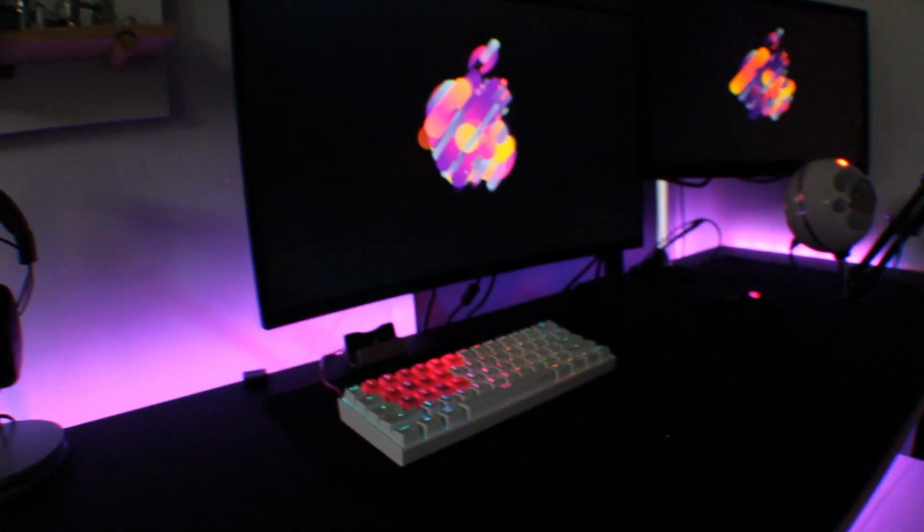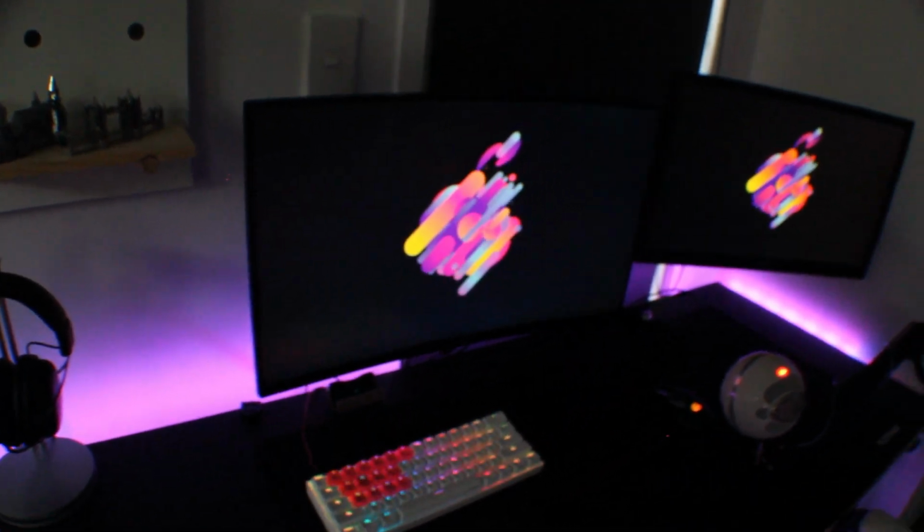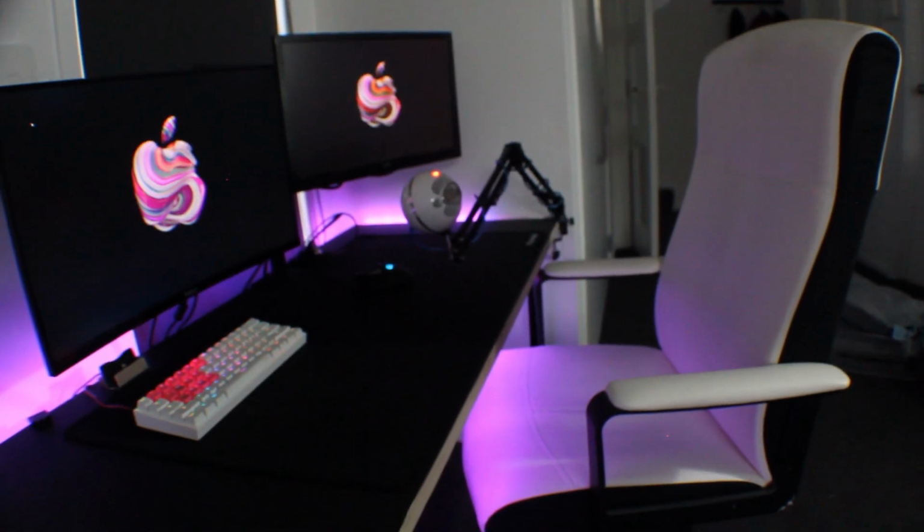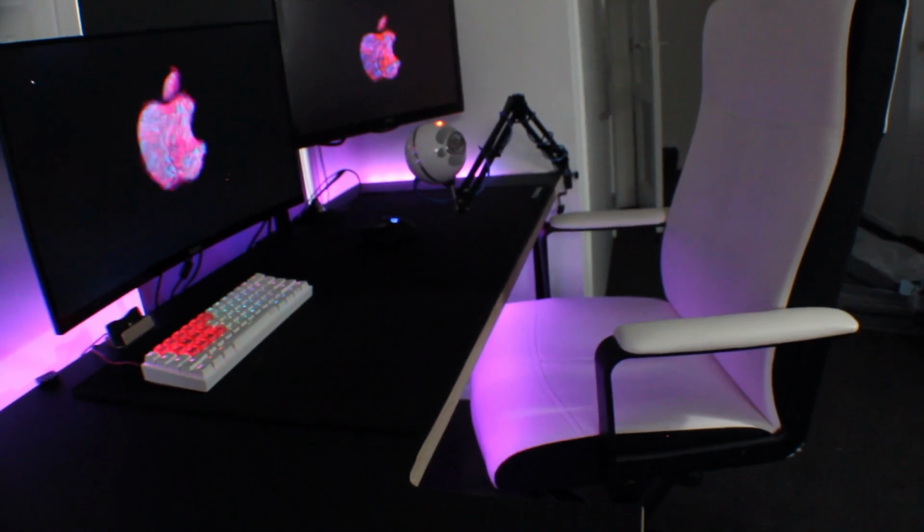This is 99 Australian dollars or about 105 New Zealand dollars, so it is 3 or 4 times cheaper than most of the gamer chairs you can buy. Luckily for anyone who lives in a country with IKEA, you can obviously get this chair with no problems.